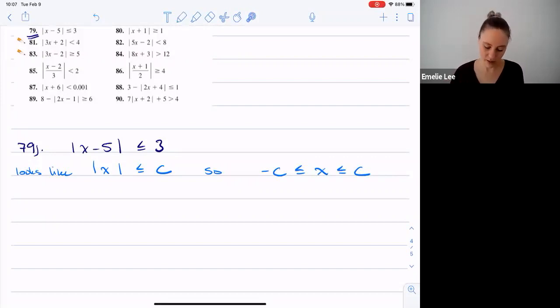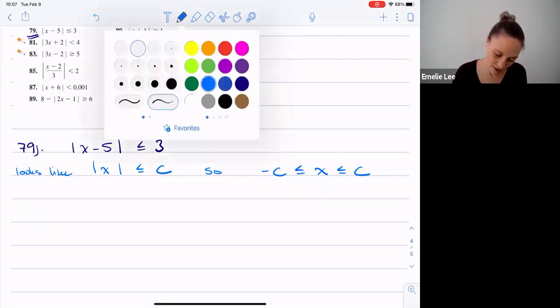And then what I want you to do is replace, in our case, our x with x minus 5. So what I'm going to do below here in a different color, I'm going to write x minus 5 instead of x.